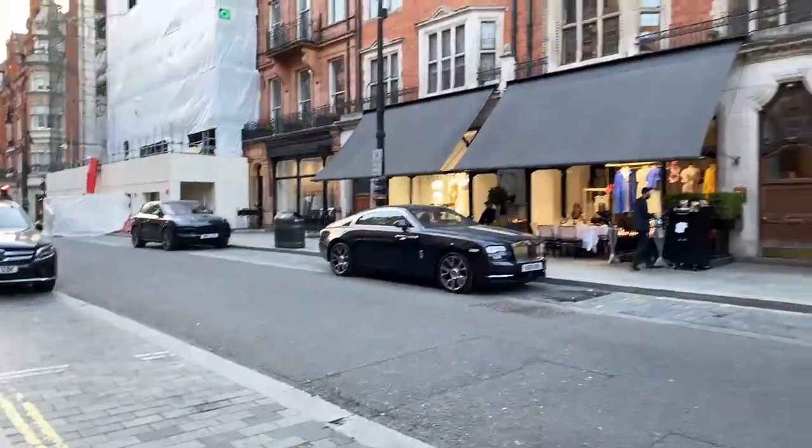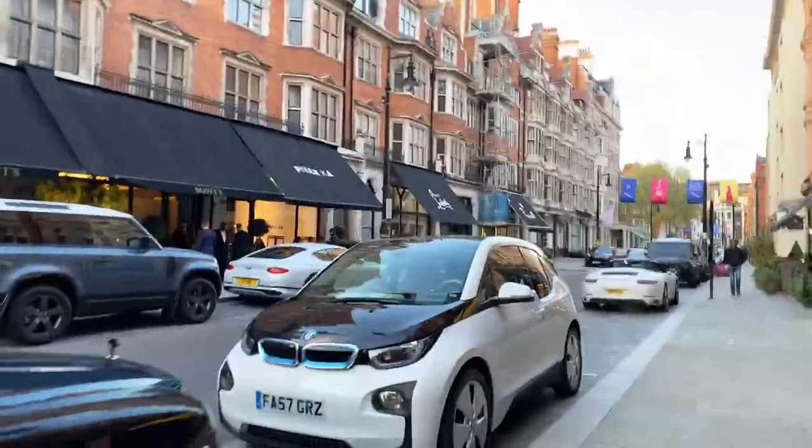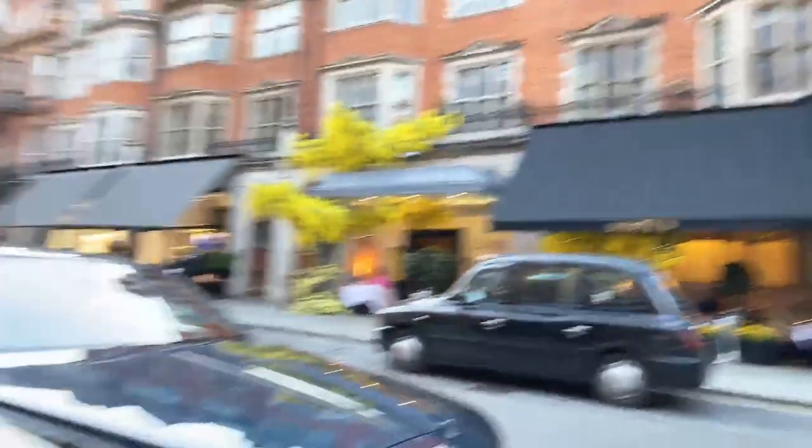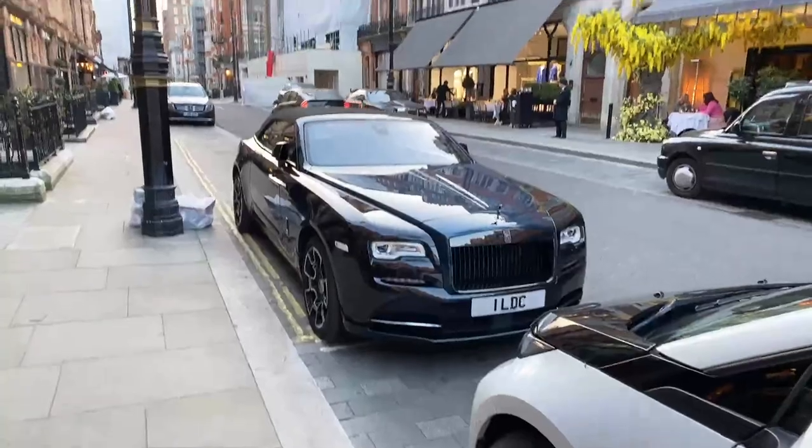That's an old Ghost, but this is a drop top, or drop head, as they call them. When it comes to a Rolls Royce, it's a Black Badge as well. Phew! It's extremely special, man. And also very, very expensive.